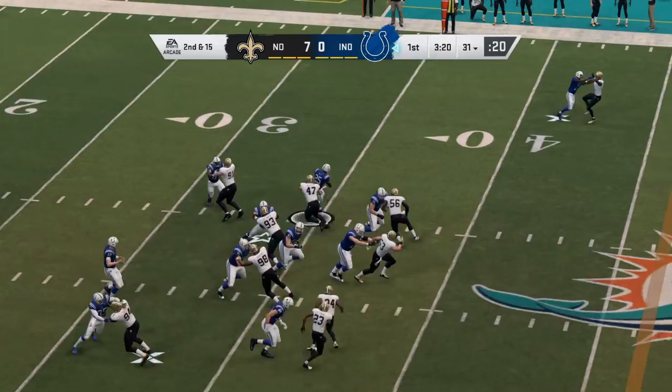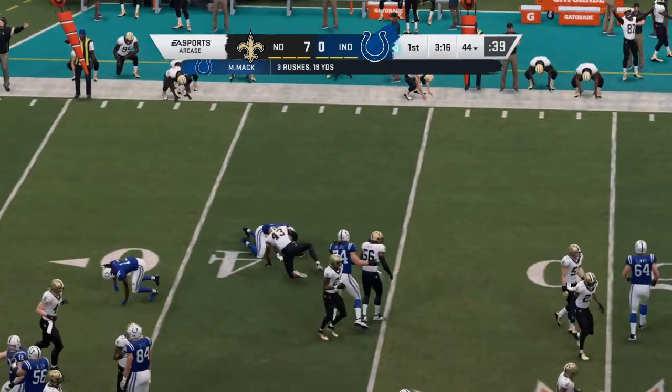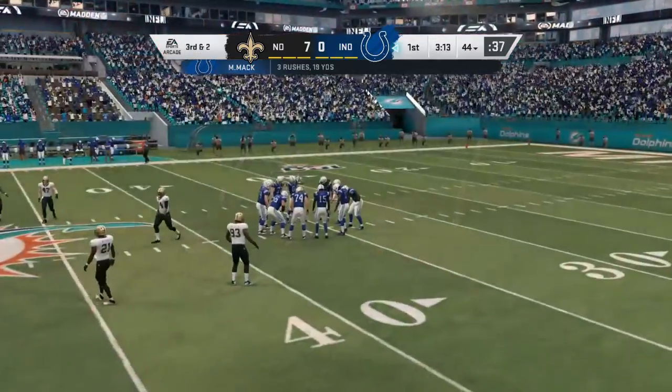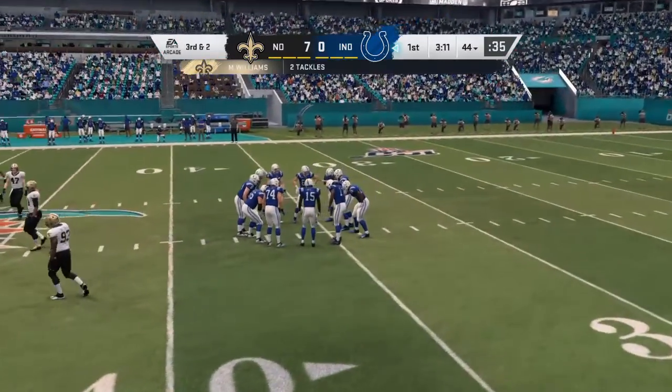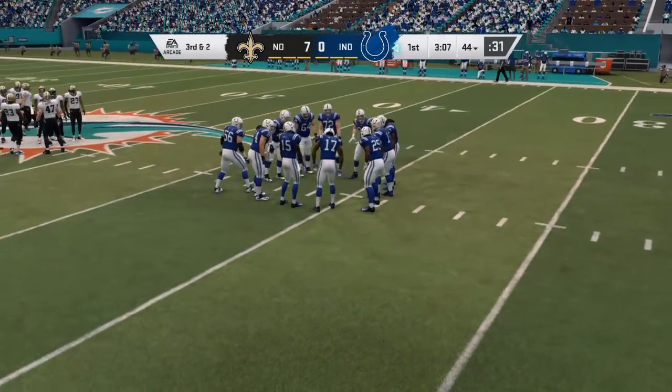On 2nd down now, it's Mack. Call it a gain of 13 yards on the play. And that'll lead here to a 3rd down. So from 2nd and long, now we go to 3rd and very manageable.